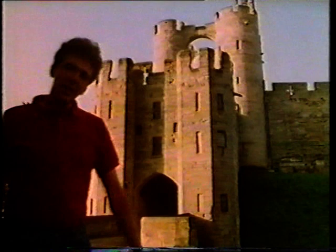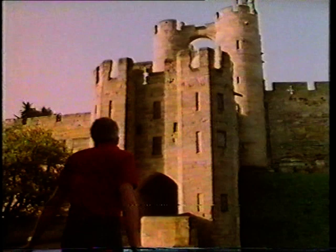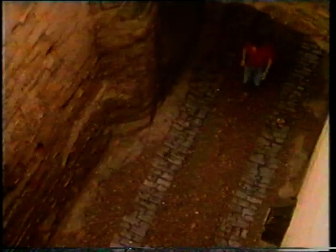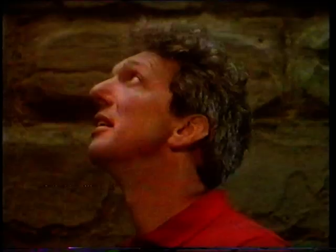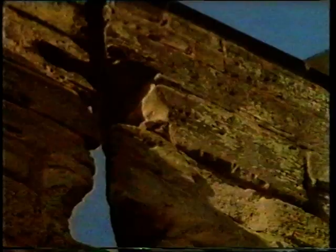Now let's imagine that we're attacking the castle. The way in is protected by a gatehouse with a barbican in front of it providing an extra layer of defence. If we brave the arrows, we're confronted by a drawbridge and a portcullis. If we manage to fight our way through those, we then enter this area, affectionately known as the killing ground. Under fire from every side and even from above.